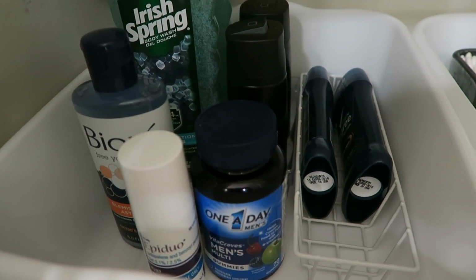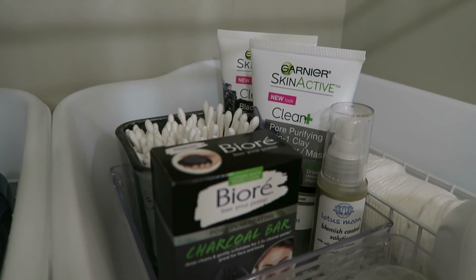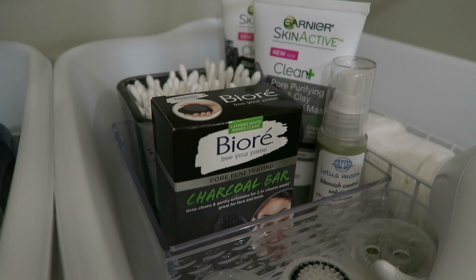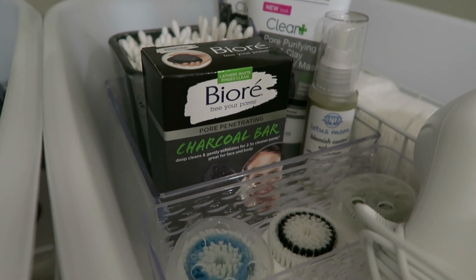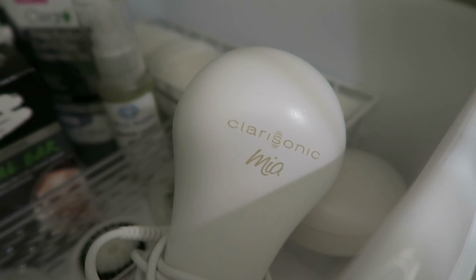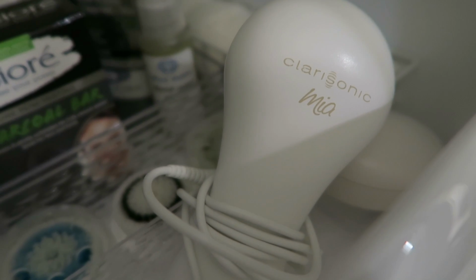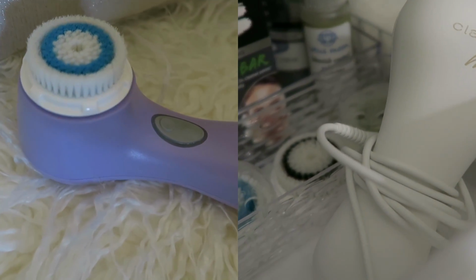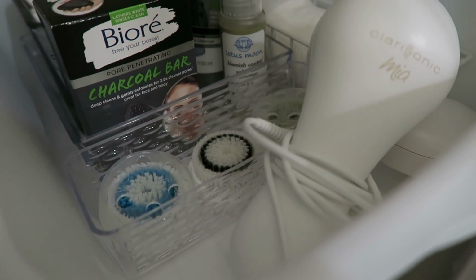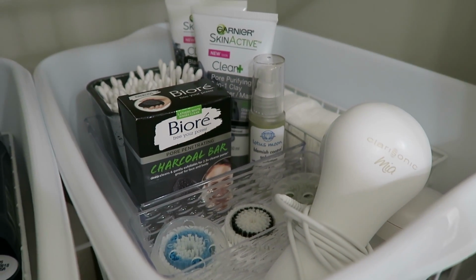So here are the over-the-counter items that I mentioned earlier. Whatever I find is working for my skin, I purchase for him. So like me, he is currently using the items from the Garnier and Biore skincare line. He loves them. I have the Mia 2 for myself, and Chase uses the Mia 1. Again, he loves it. He finds it a lot easier to use that than a typical washcloth or sponge to clean his skin.